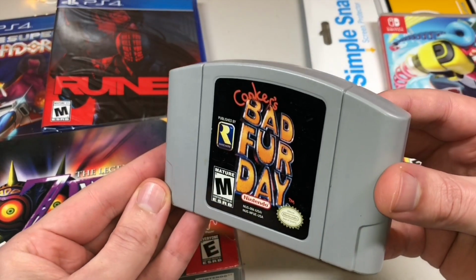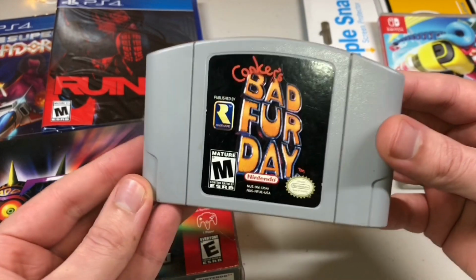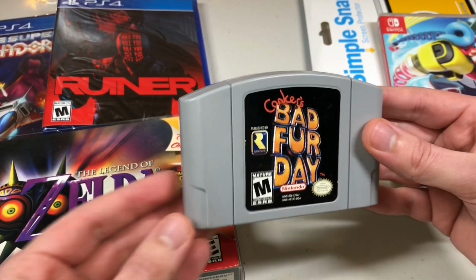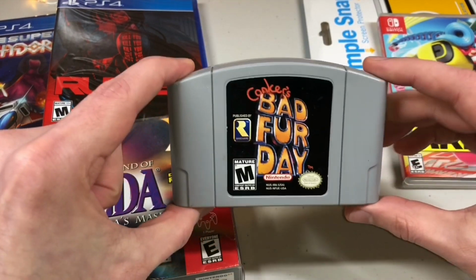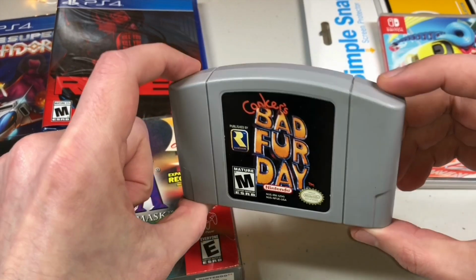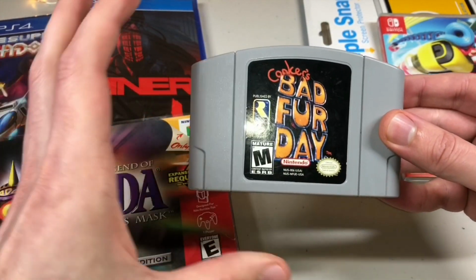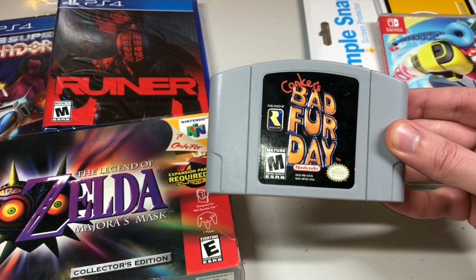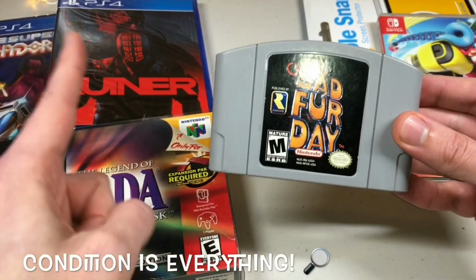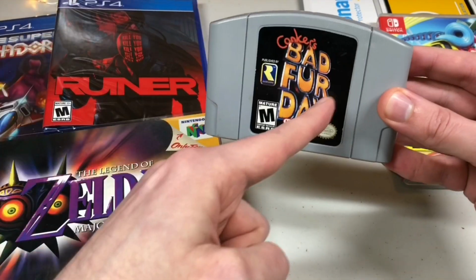But let me know if you have this cartridge. If you do, it's valuable. The better condition that you have something in, the more valuable it is. So if you have this cartridge, it doesn't guarantee it's worth $80. This is basically a like new original cartridge. If you had this really beat up, maybe it would go for around $60 or $50. So when selling collector's items, condition is everything. You hear that, Conker?